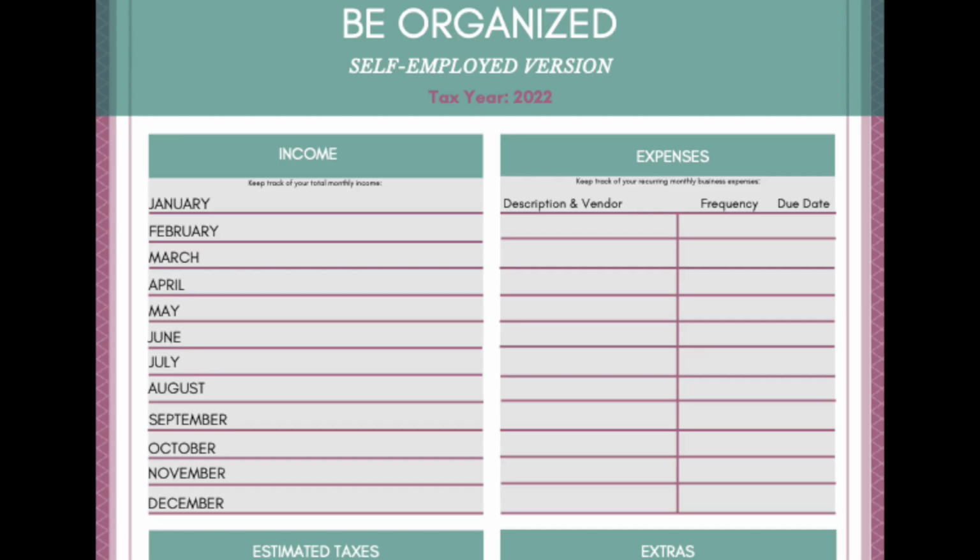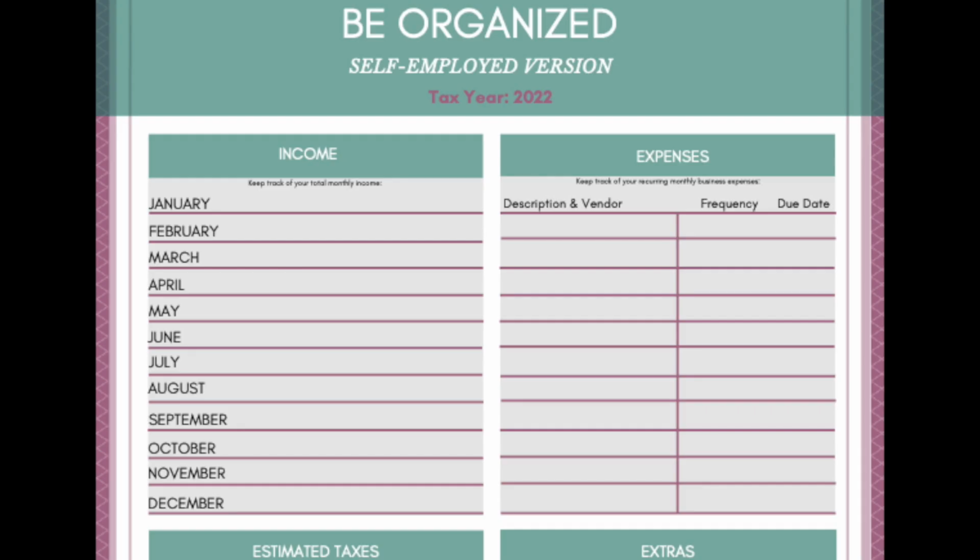Generally speaking, when it comes to expenses, I like to keep things organized. Most expenses are on a monthly basis or quarterly basis. So it's easy to just list the vendor here and the description, like what it's for, as well as the frequency. The frequency would be like a monthly expense or a quarterly expense, and then the due date. You always want to keep track of the due date because you want to make sure that you have enough cash in the bank in order to pay for those expenses. Just a little side tip for you guys.